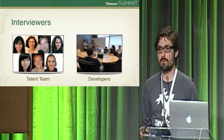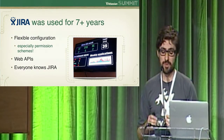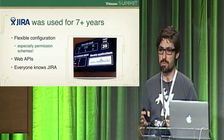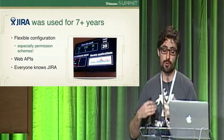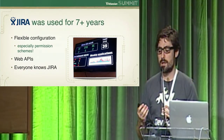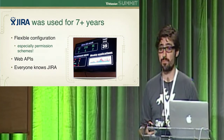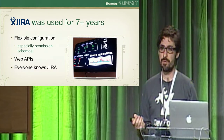So in the first 7 years of Atlassian's existence, we used Jira to track this recruitment process. And it was a fantastic tool for this kind of thing because Jira is, as you know, ultimately flexible, especially with permissions. So making sure that people who don't need to know about recruitment applications can't see those applications. And due to the extensibility and the platform options in Jira, we could do things like build these recruitment dashboards that allow the recruitment team, who are a totally non-technical team, to visualize their information.